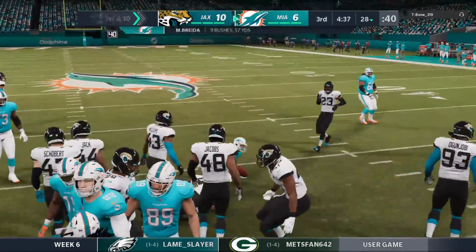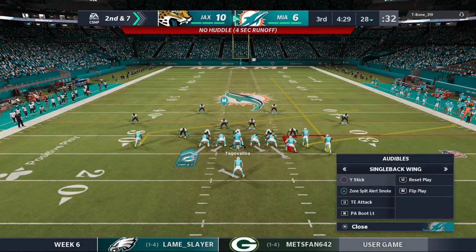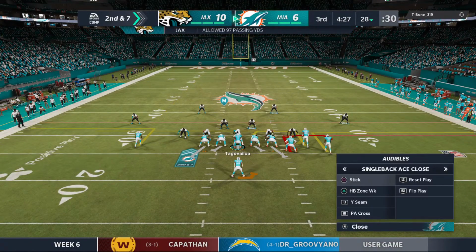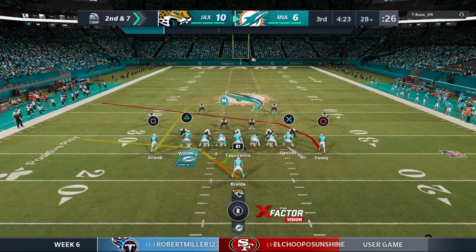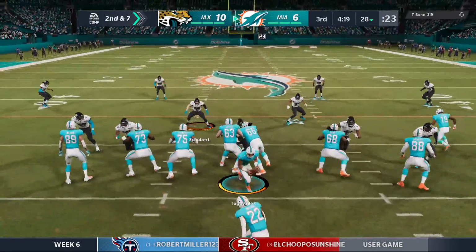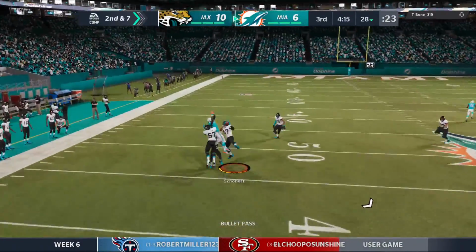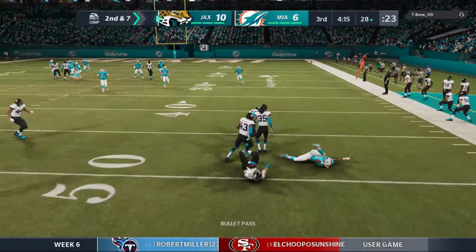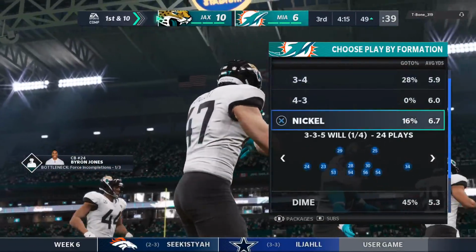A first down run, good for about 3. 2nd and 7 coming up. Here's 2nd and 7 now from the 28. It's a pickup of 3. Brings up 2nd and 7 at the 28-yard line. They fake the handoff. Now Tua. Oh, and Tua going to be intercepted for the third time. Picked off by the linebacker, Joe Schobert.